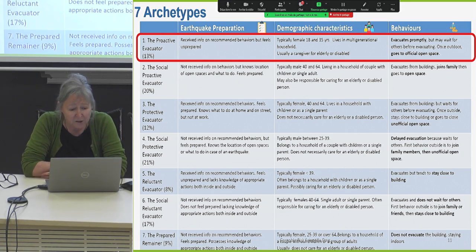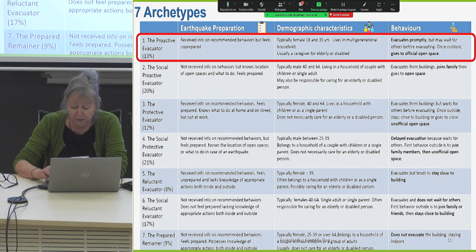Okay, so the proactive evacuator, typically female, 18 to 30, lives in a multi-generational household, usually a caregiver for the elderly or disabled. This kind of archetype would evacuate promptly, but they may wait for others before evacuating. Once outdoors, they will go to an official open space.